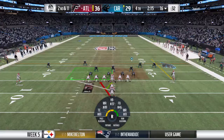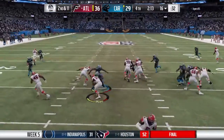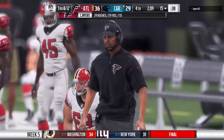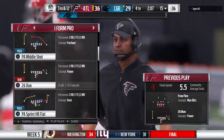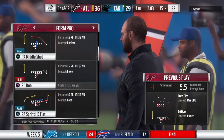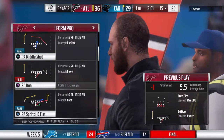Here we go. And to give this time to the tailback. And maybe a measure of revenge there. He's had his way in this one, but this time they get him behind the line. He'll wind up losing a yard on the play, and they'll be facing a 3rd and 12.